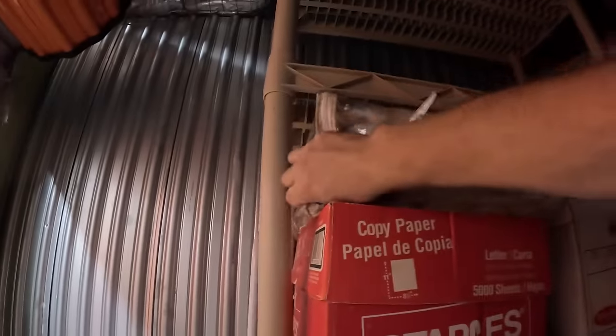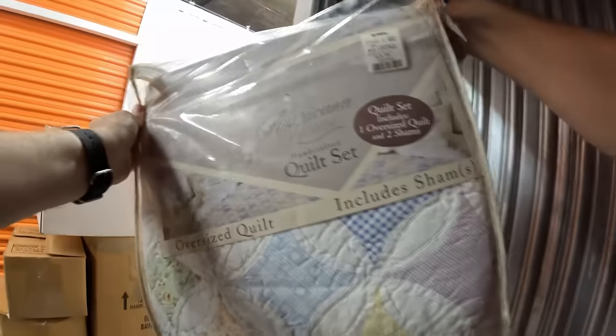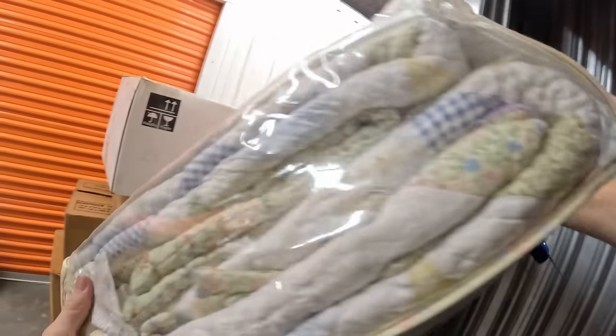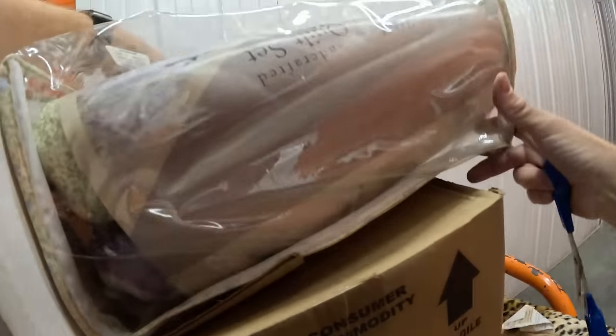Is that a quilt? Yeah, there's some kind of a quilt. Let's see. American Home handcrafted quilt set. It was TJ Maxx. It was $69.99. I don't know if it's ever been taken out of there, because so many times when it's in these bags and if it's all folded out, a lot of times that means it has not been taken out. Right, because it's hard to fold it back and get it into that bag. Yeah, exactly right. And all these little red Staples paper boxes.